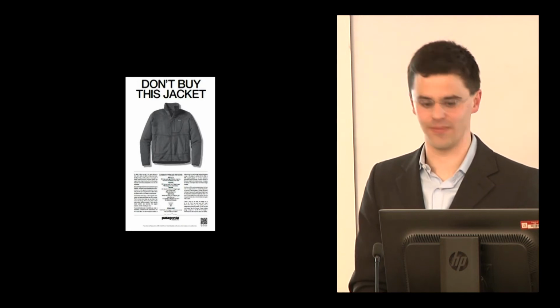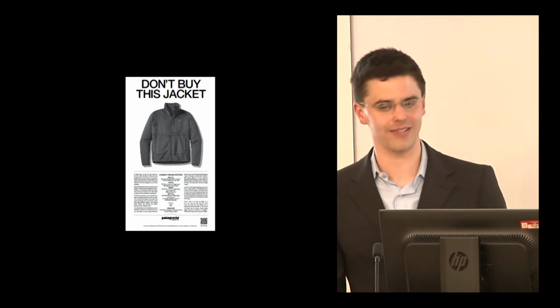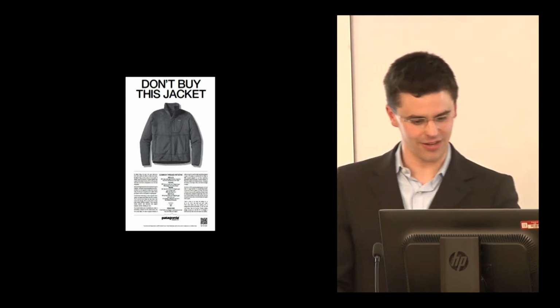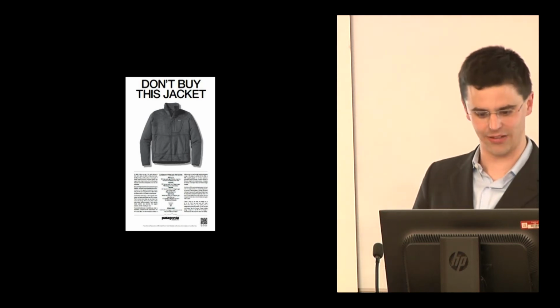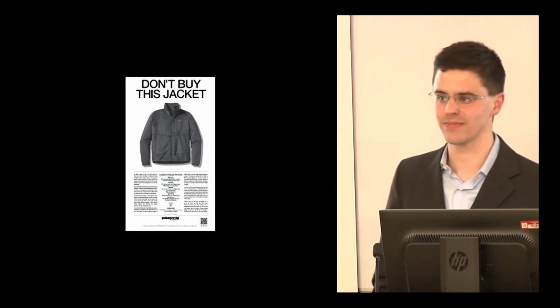It is actually more positive for the climate, less costly in terms of CO2 emissions, or less costly in water emissions, with their reduce, repair, reuse, recycle slogan here, than, frankly, anyone else producing jackets.